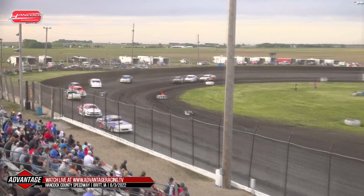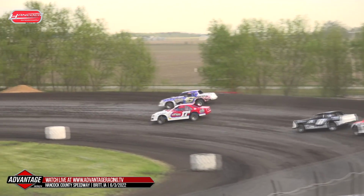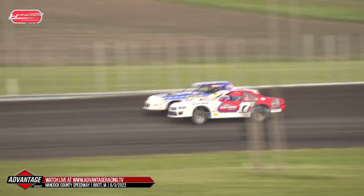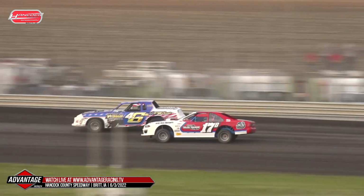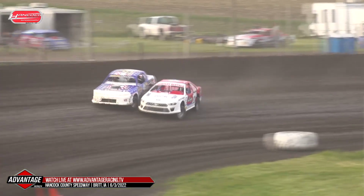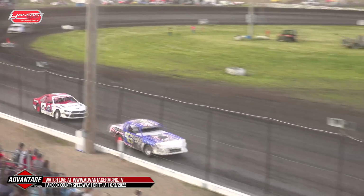Top heavy track here early on tonight. Halfway down, halfway to go, as Hossing looks to the inside of Pasica now off turn 2 for the race lead, side by side. Pasica with the advantage into turns 3 and 4. Looking for the lead is the 17B. Cannot do it. Pasica still too strong.